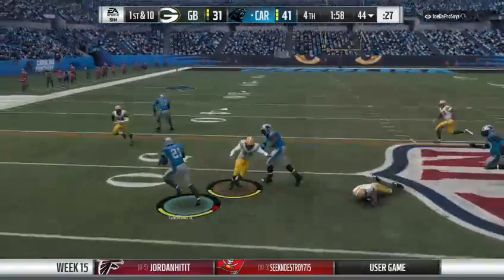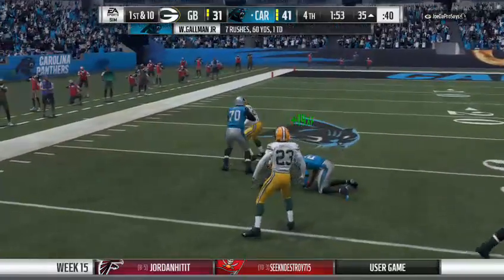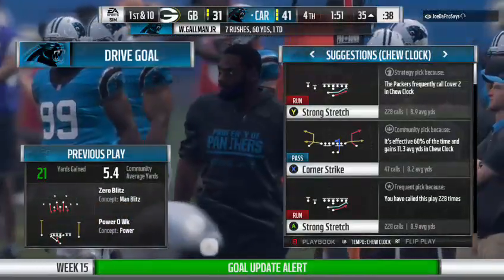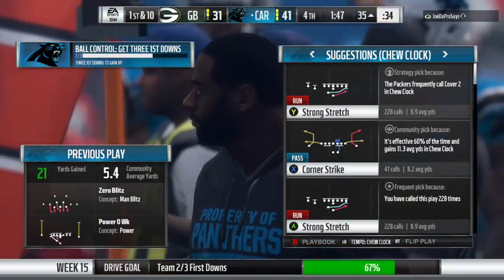Now Gallman. And he's got room. And he's going to get this down to the 35-yard line. That's good for 21 yards and a first down.